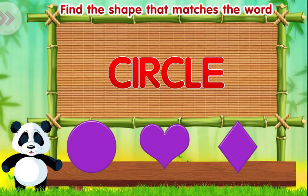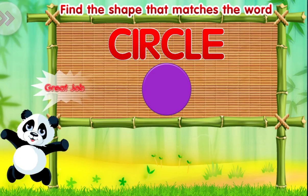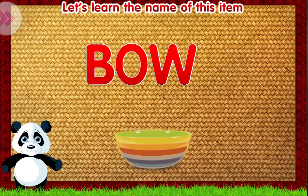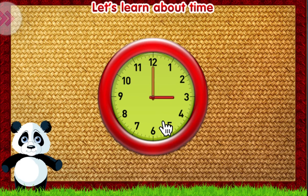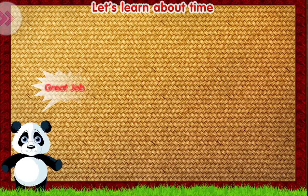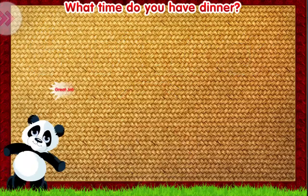Find the shape that matches the word. Circle. Great job! Let's learn the name of this item. Bowl. B-O-W-L. Bowl. Great job! Let's learn about time. 3 o'clock. Great job! What time do you have dinner? 6 o'clock. Great job!